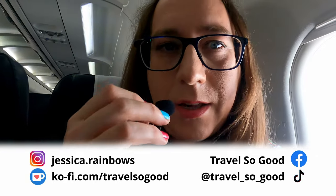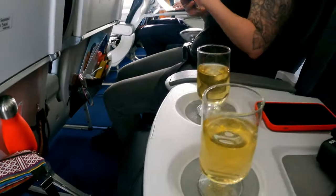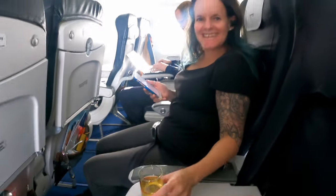Champagne topped up. Flight attendant noticed my empty glass and was like, do you want some more champagne? I was like, just a little bit. And this is apparently a little bit. I'm not going to say no to free champagne. It's not free. Included champagne.